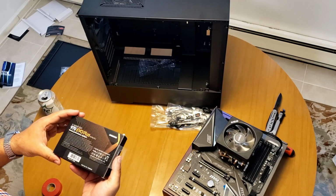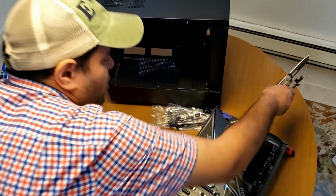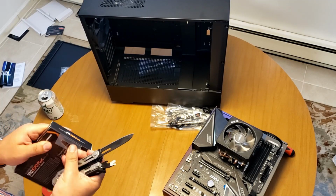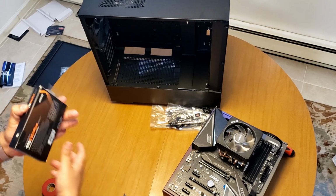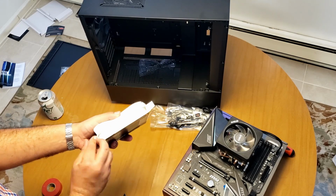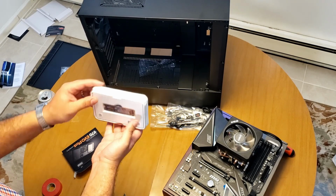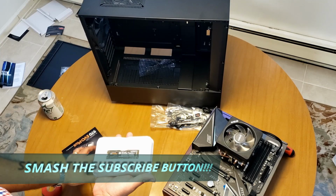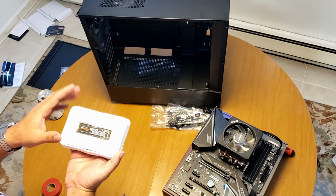Alright, what do we got in here? Let's see how to do this. We will need the knife. Okay, so we did a little strap there. Alright, so this is the actual drive itself. I thought I had paperwork on the back. Plastic cover, anything else in here? Nope. So that gets gently put to the side.